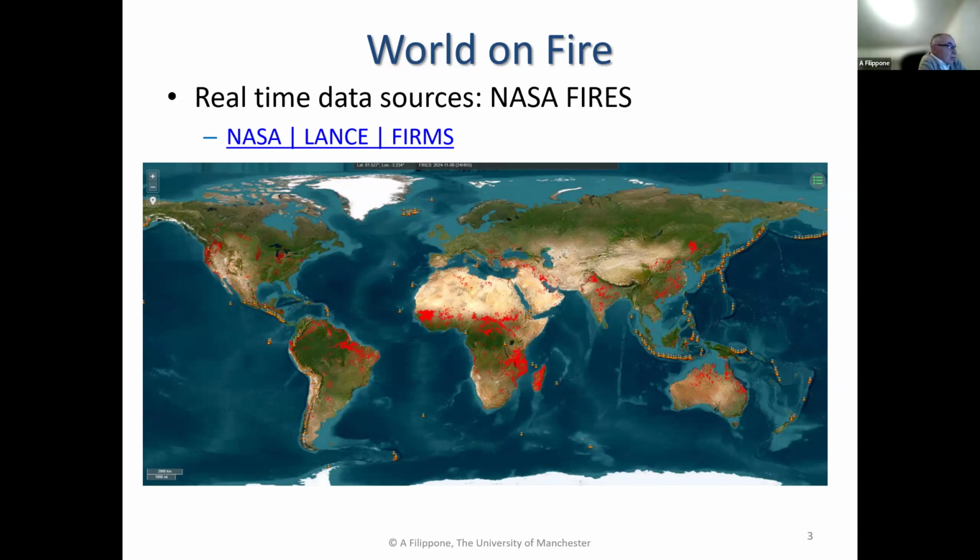Some of these fires are natural. There is really nothing we can do, and nothing we should do. Others are man-made, and they go out of control. Especially when they reach inhabited areas, they become serious worries, as they have been in recent years in countries like Greece, Portugal, Italy, and so on. So something really to worry about.